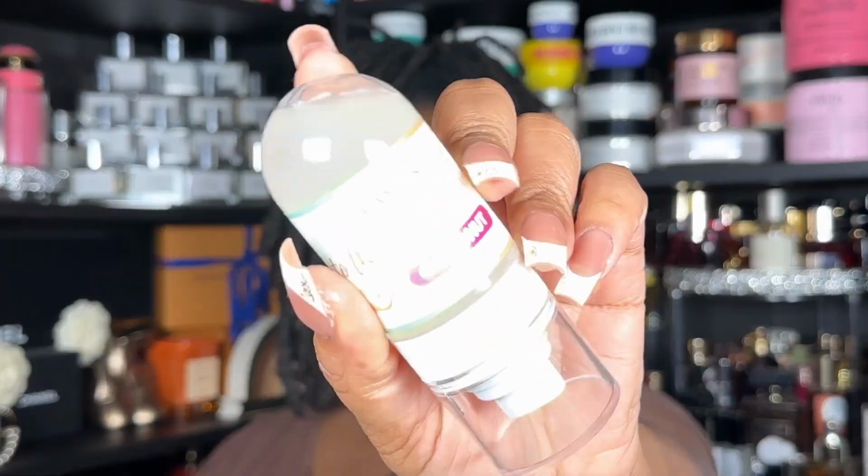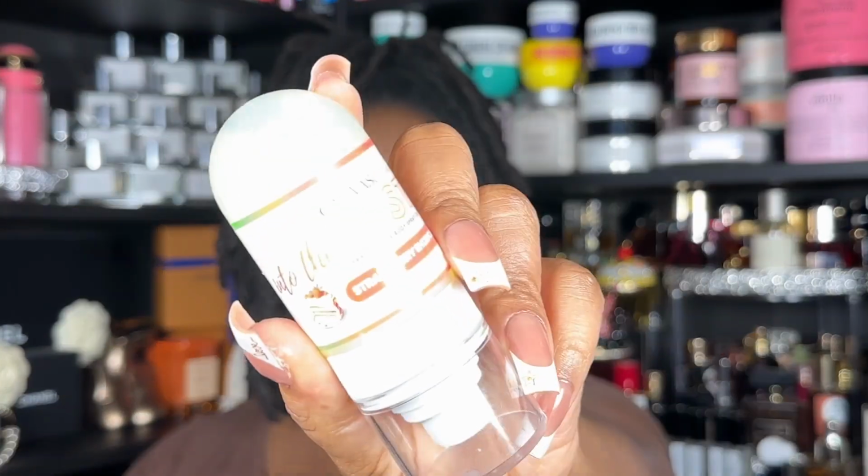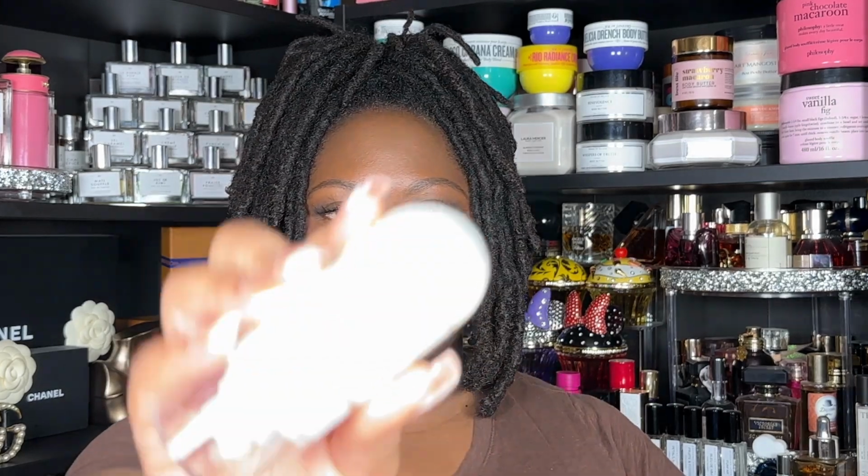I was about to say a couple months ago. Last month, they had a live sale on TikTok, and I ordered some fragrance mists, and I didn't have them during the last haul, but they arrived not too long after I posted that. But anyways, I picked up 3 of them. So this is their Into the Mist collection. The first one is the OG Donut. The next one here is Strawberry Shortcake. And then the next one here is Cream Puff.